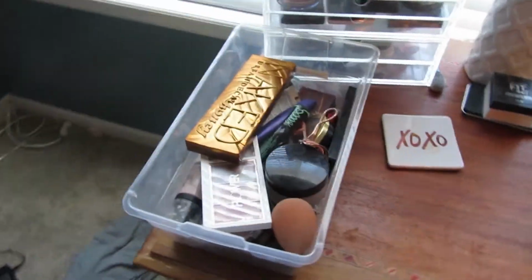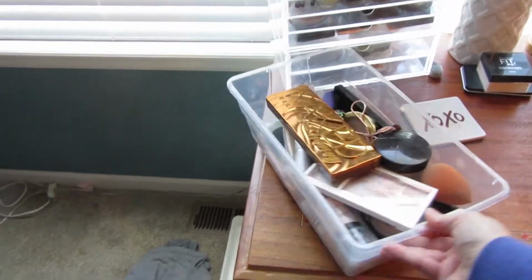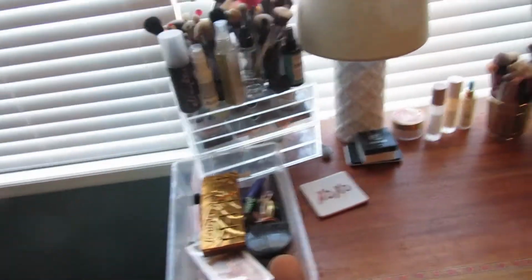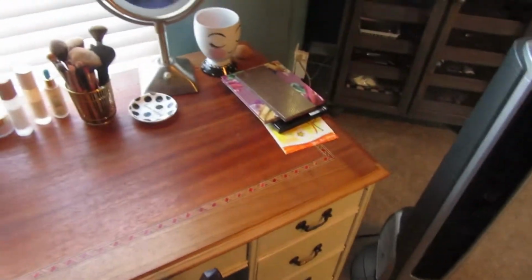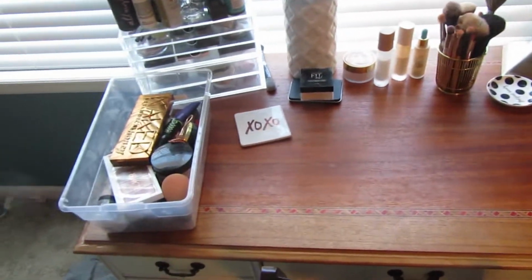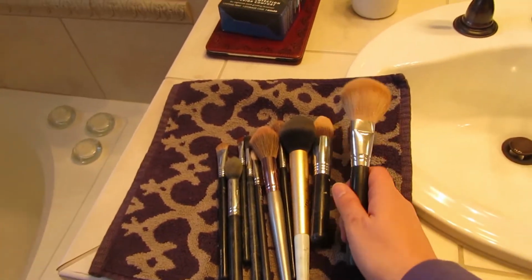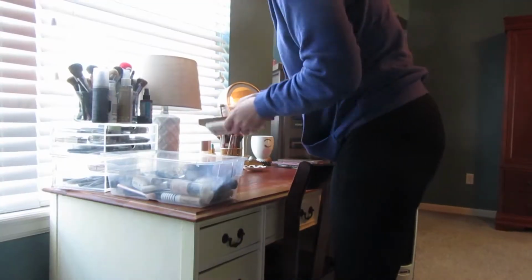So here is the box of makeup that I take up and down the stairs for filming, and then this is my everyday makeup that I use all the time. So I want to empty this, kind of organize this. I feel like my desk could use a little bit of organizing. I have some random foundations over there, and I just cleaned the bathroom, but I have my regular brushes that I need to go through and clean. So I think I'm going to work on that for a little while and take you guys along with me.